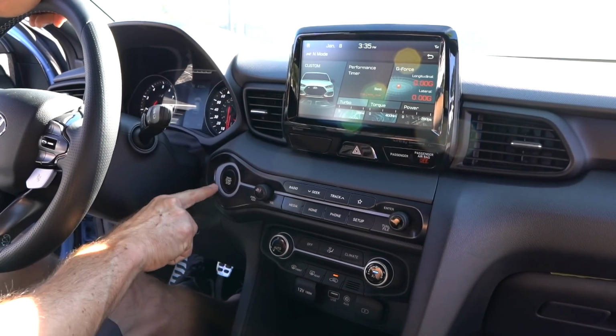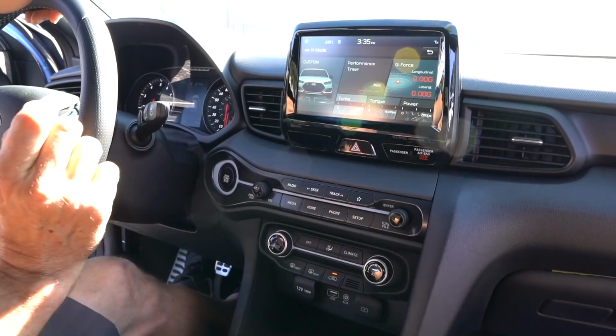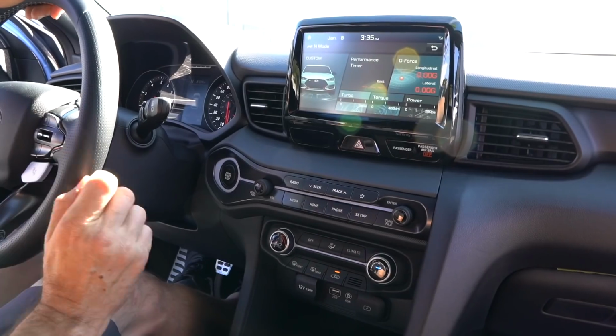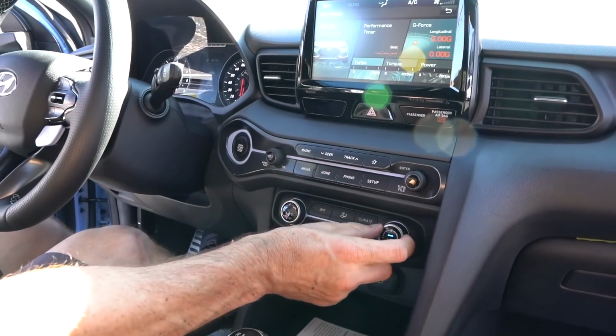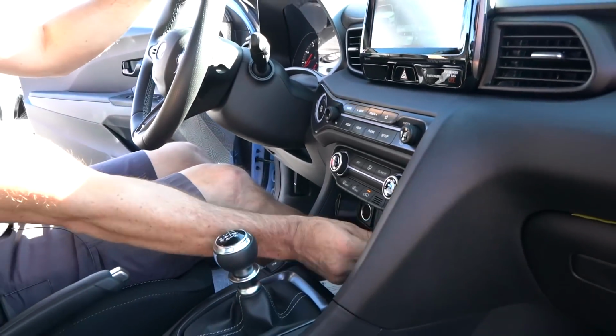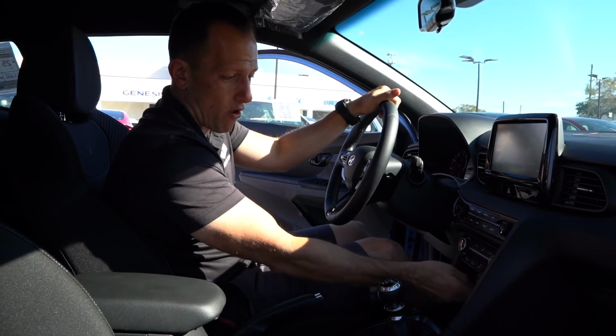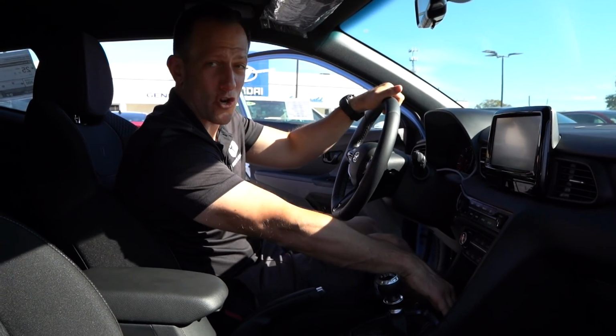Here's your start stop button. I do like the way they brought the blue from outside in. It's that performance blue. It's the signature color of the N brand. You have your standard AC controls, no dual climate. You do have Apple CarPlay, Android Auto, and connectivity out the wazoo. 2 USBs, an aux jack, and a 12 volt. A nice little cubby for your circus peanuts.